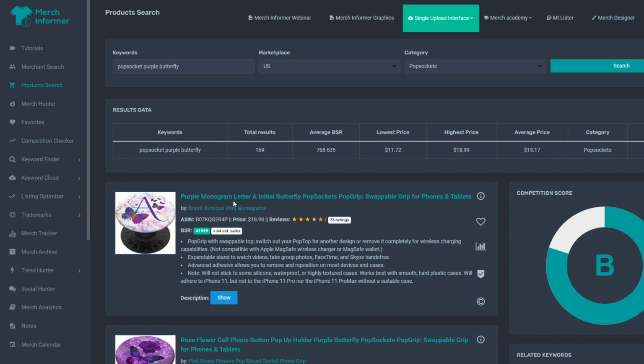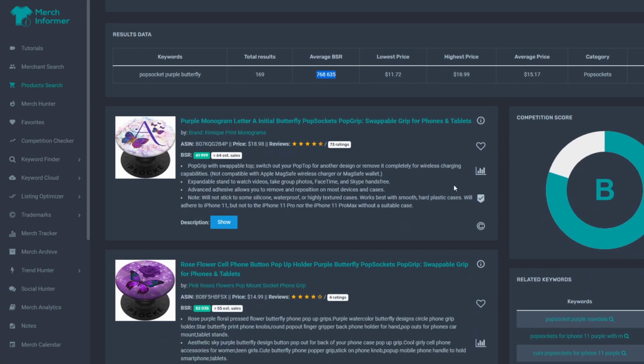So you'll be able to see that this comes back way faster than it did previously, but we've also added a bunch of new information here. So at the very top, you'll see the keyword we're looking for, the results, the average BSR, a bunch of pricing information. And if we scroll down here, you're going to see this looks a little bit different. You're going to see the best-selling products just like we had before on the left-hand side.